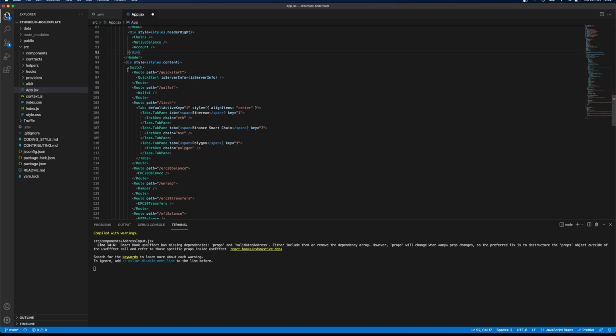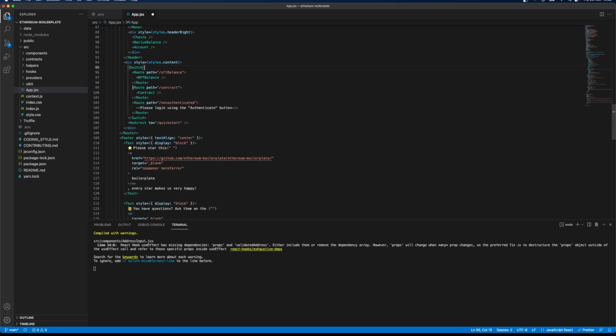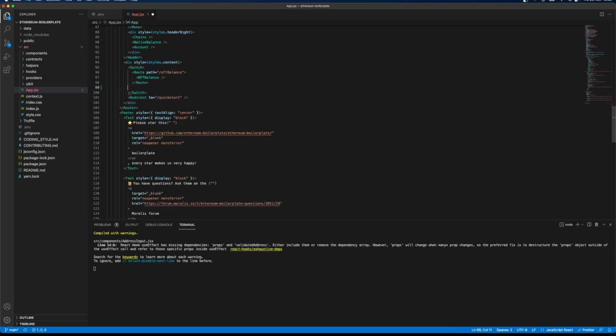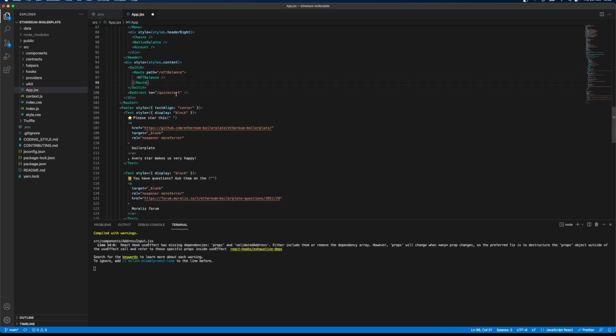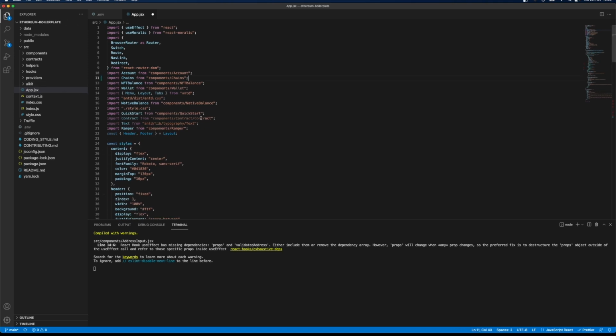Then the routes. Of course, the routes take you to the tabs, so we won't need those. We'll just need the route to the NFT balance dapp, the contract we won't need. And then we'll redirect to NFT Balance. Of course, now we have all these imports we can remove. We don't need them anymore. Tabs we don't need.